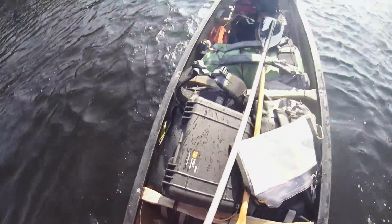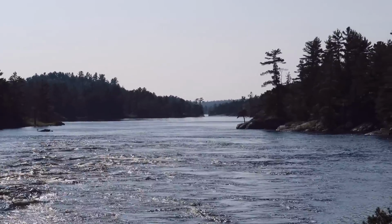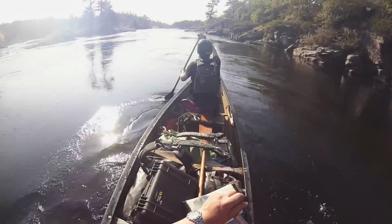Only a little bit of bailing required, and then we were on our way. And once you're through Blue Chute, you're down into this gorgeous section running down towards Big Parisien Rapids.